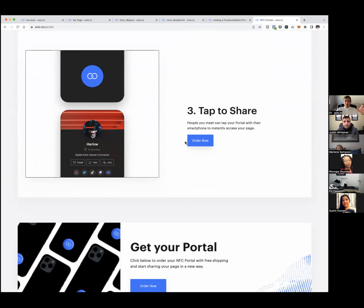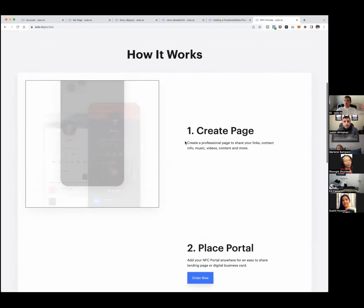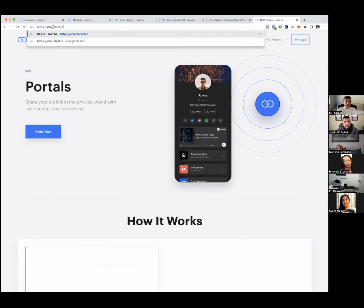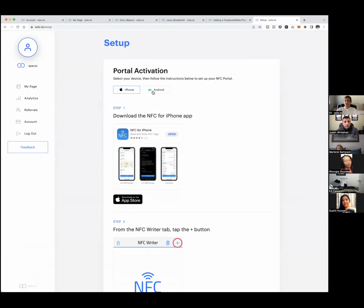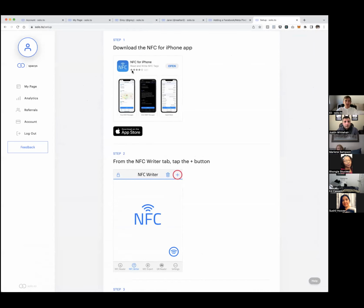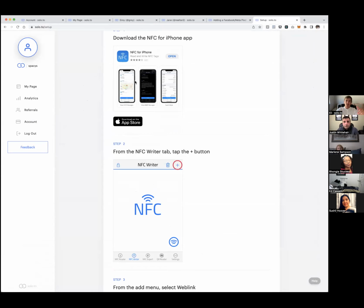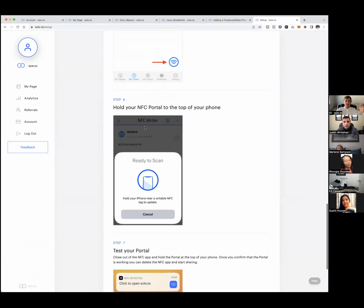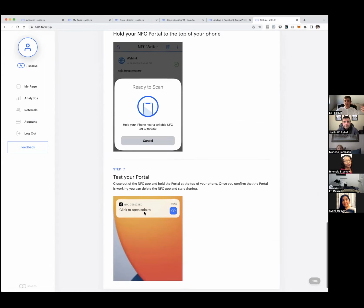Although we offer these stickers, with any NFC enabled items, such as an NFC business card or any type of token, you can buy them on Amazon. Any NFC token you can set up and connect with your page. We have setup instructions for iPhone and Android that walk you step by step through how to connect the portal or any other NFC object to your page. Basically you just download an app, write the portal with your username, and once it's saved, it's all set to go.